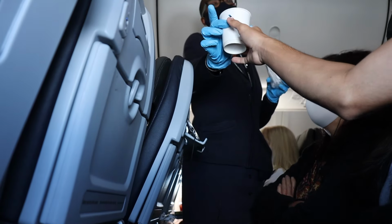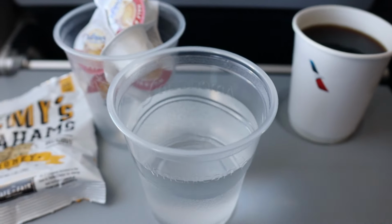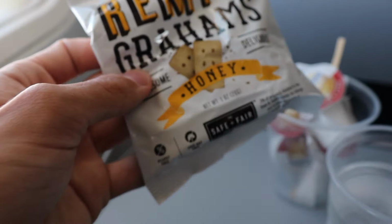About halfway into the flight, the cabin crew came down the aisle offering snacks and beverages. I went with a cup of coffee and some water, and I also received a bag of these delicious honey biscuits.